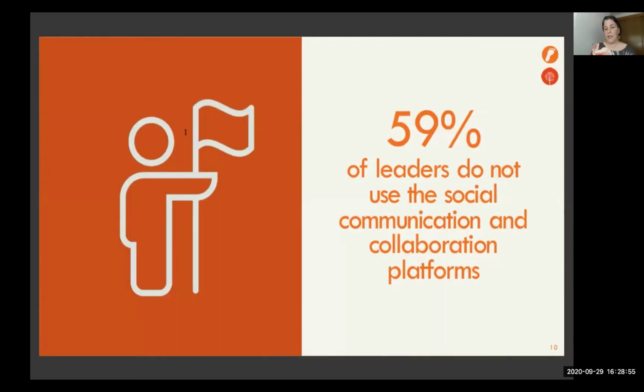So actually, what we see is that 89% of leaders do not even use the platforms to collaborate and to communicate with their teams. So they make very little use of the platform, and therefore they are missing out on a huge opportunity to understand what their teams are doing and to engage with their teams and get a sense of how they're doing. And also they're missing out on an opportunity to show their vision, what they have in mind, and communicate in a more engaging and involving way.